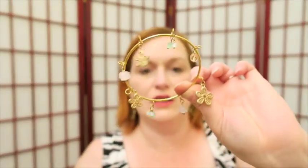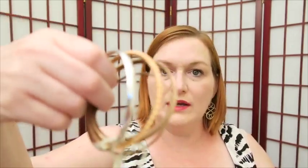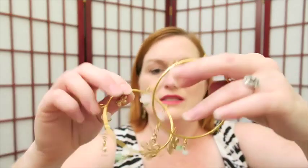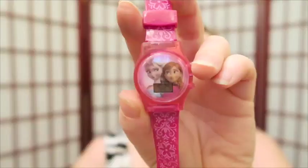This might actually sell on a local garage sale site. I can always put a little bangly lot together for like a kid dress up, whatever. So that's another option too. So yeah, that might go on a local garage sale site. These ones are missing some charms off of them. This one is still working.